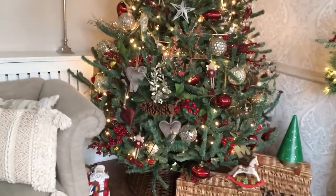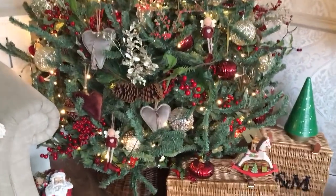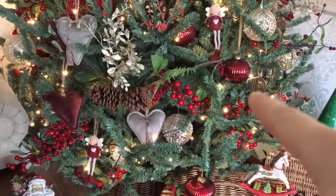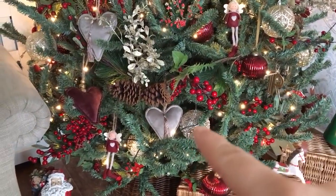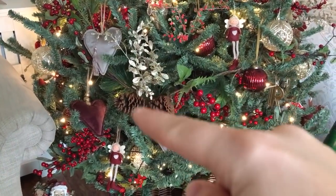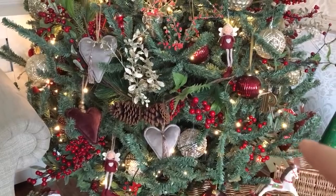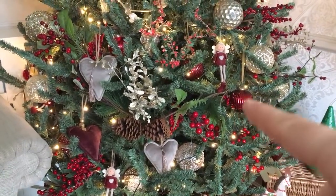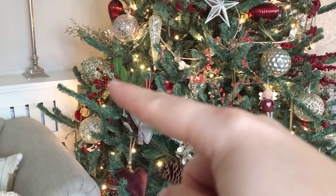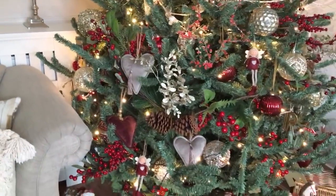So I'm just going to come up close and give you a little view so you can see the sort of things I have on my tree. We have a few initials on our tree, some nice baubles. I've got these from the Range. I add sprigs and pine cones and berries. I've got some nice hand-blown glass ones, but then I've also got some nice cheapy ones as well, like the glittery ones from B&M.